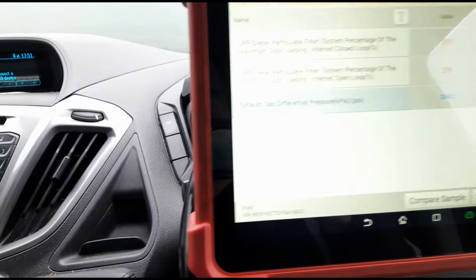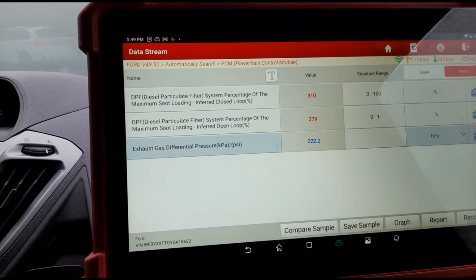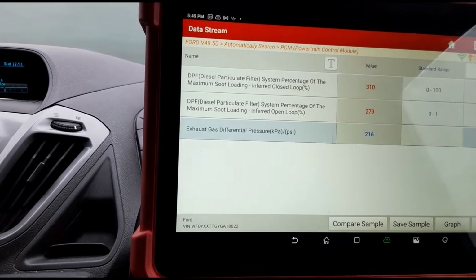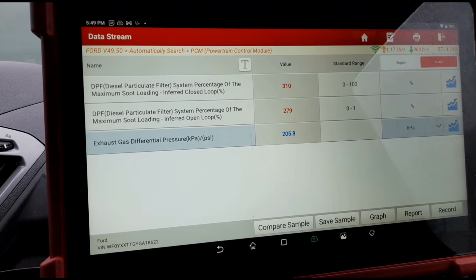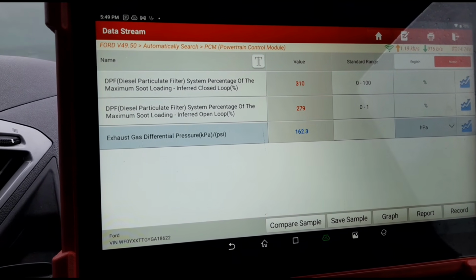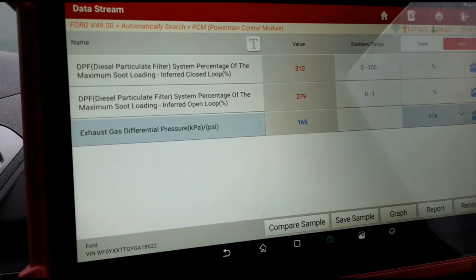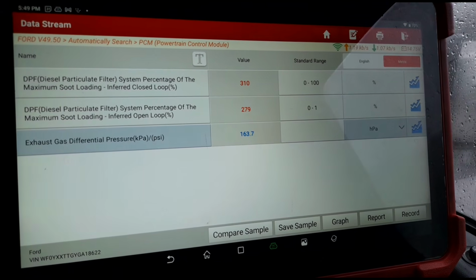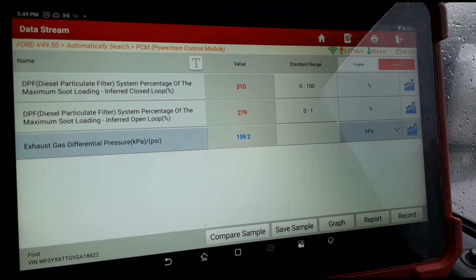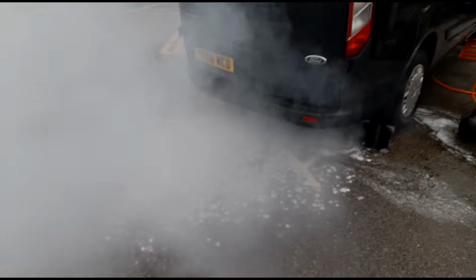So we're just going to hold the revs there. Just hold the revs with my pedal depressor. I'll just have a look at the rear of the van there. You can see a lot of smoke like that.